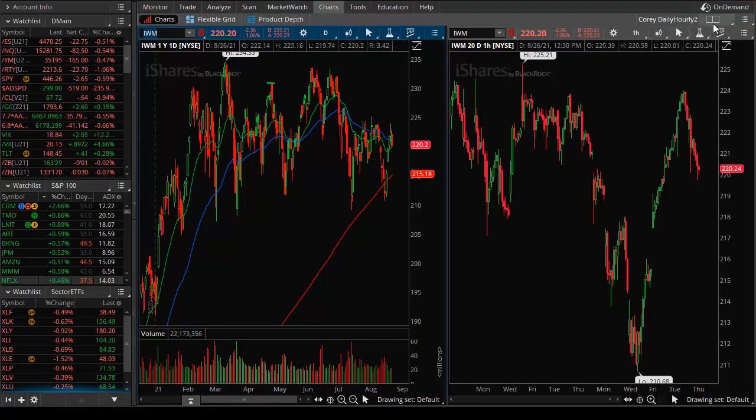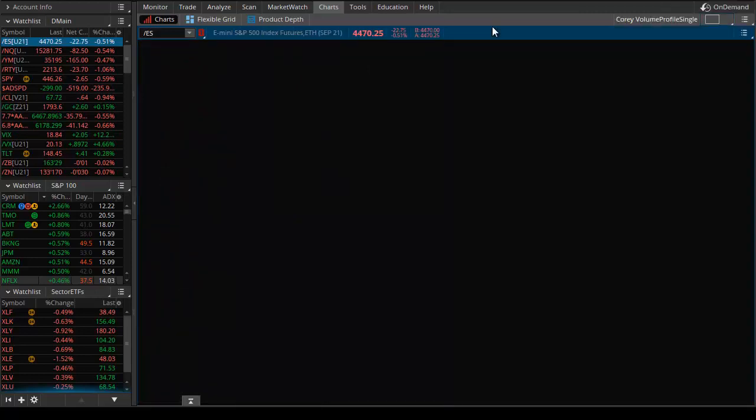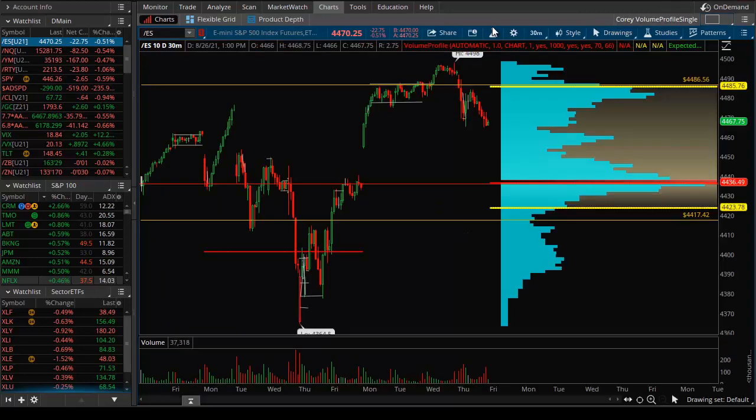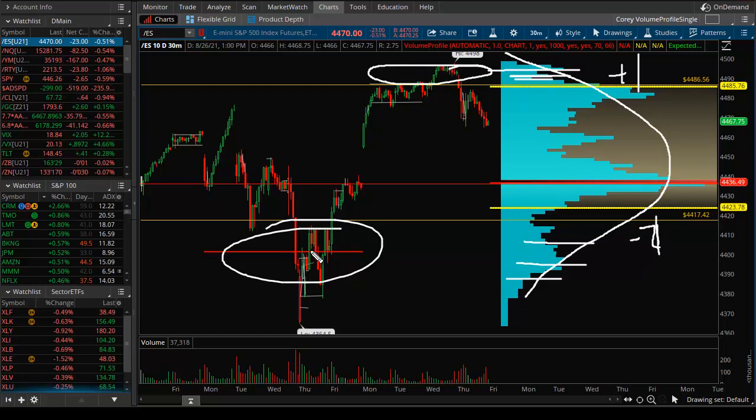Beyond that, we'll look at profiles. And what I'm showing here is just the basic volume profile. I'll use a couple of equity futures. The logic, once again, is a probability distribution, where this looks like it's not quite perfect because markets are not perfect normal distributions. But this is the positive 1 standard deviation. This is the negative 1 standard deviation. And again, the edge or the probability comes from fading.